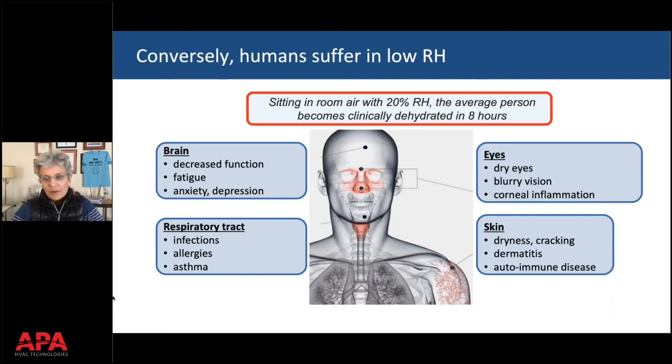And when you're in a dry room, unless you have an IV running, you're going to be 1 to 1.5% dehydrated in 8 hours. You get tired, you might get a little depressed or anxious. It affects our respiratory system, our eyes, and our skin.